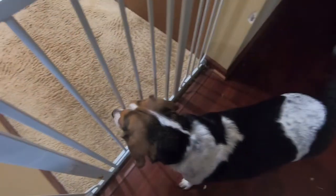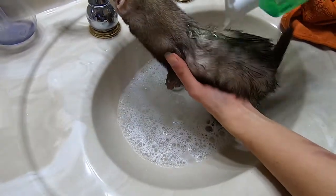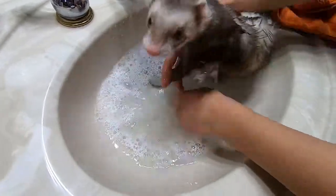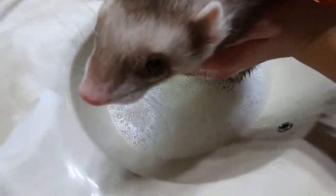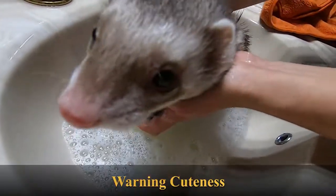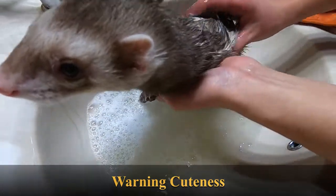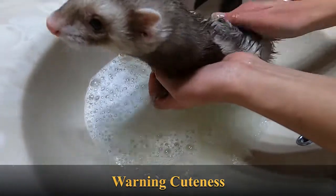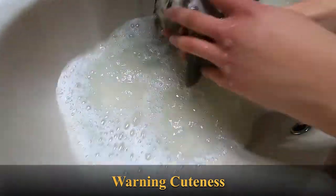Gracie. Hi, honey. Gracie wants in on the action. Won't you, baby? Here you go. So cute. Aren't you, buddy? You're adorable. Cuteness alert for sure. Should I put like a warning cuteness? Yeah, definitely. So that'll be added. Stinky boy. I smell good now. Well, for a little bit. Before we start stinking again.